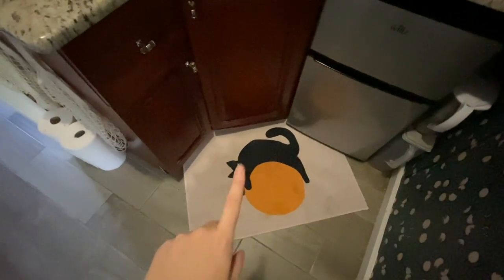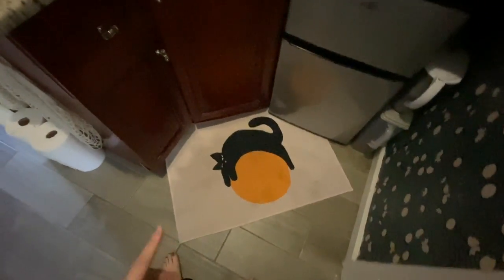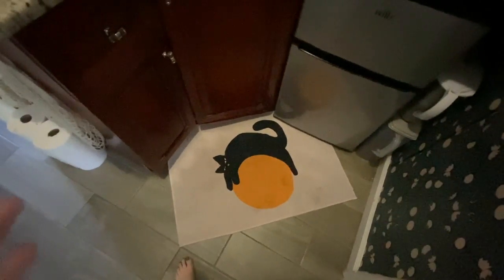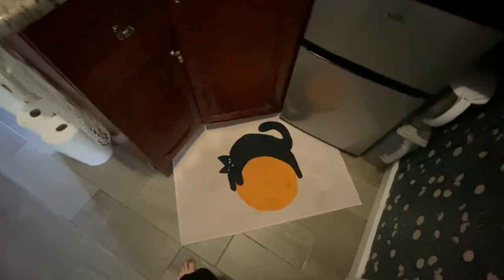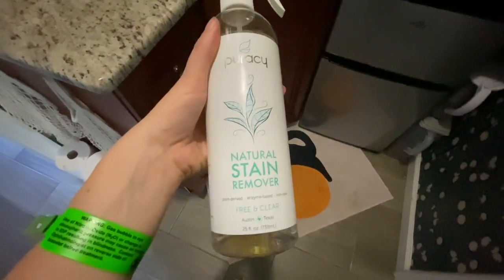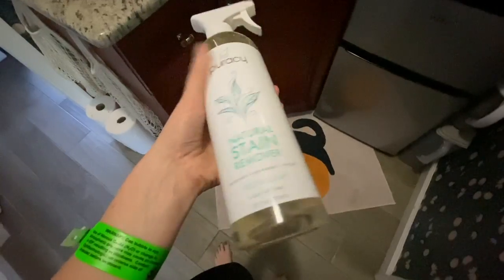So this is my little rug. I really, really like it. I think it's cute and I like how big it is. It is from Society 6 and I do wash it pretty frequently. That's the only thing. It's light in color and it's in my front door, so I have to wash it a lot. But I find this stuff is amazing for taking out stains. It's like an enzyme spot remover.